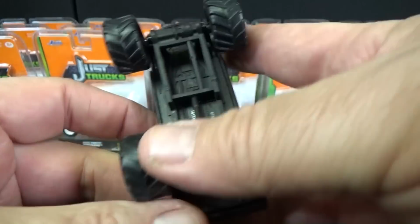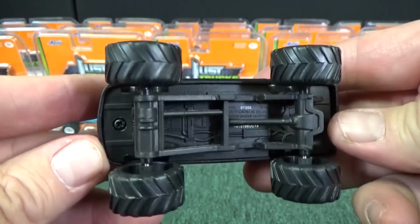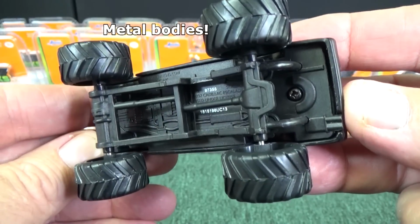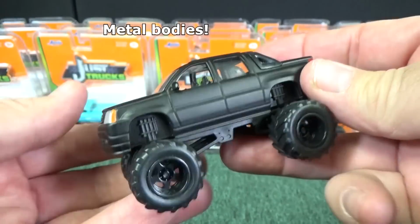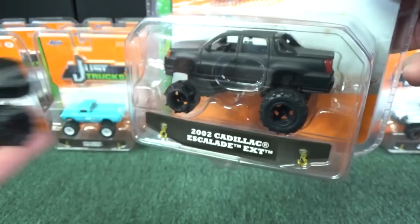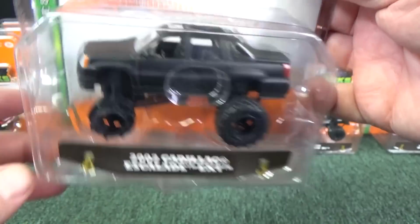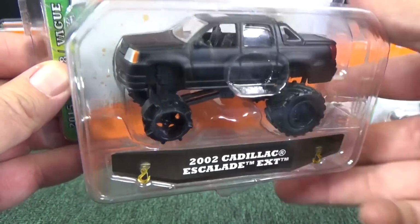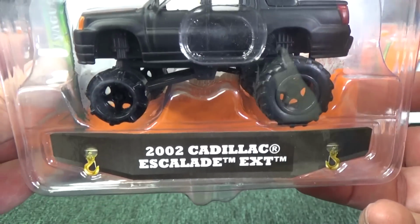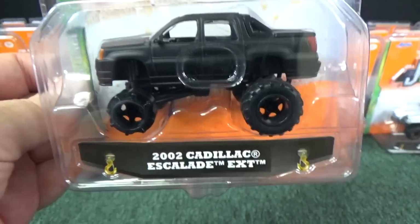Let's take a look at the base. They have screw-on bases, so if you want to do customizing, you can unscrew them and then repaint the body however you decide. Now look, they mass-produce these things, and sure enough, just like everybody else, once in a while you do get errors. Now, I normally wouldn't buy errors in these collectibles lines, but since this was the Escalade EXT, I'm going to buy that one. Somebody's missing a tire.